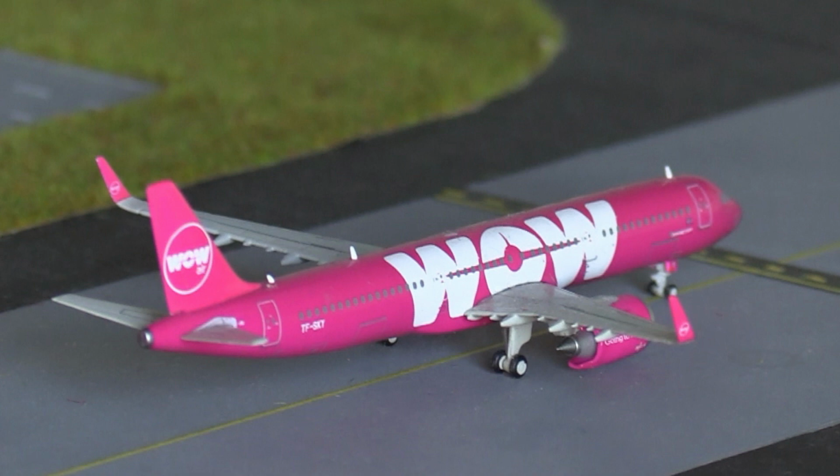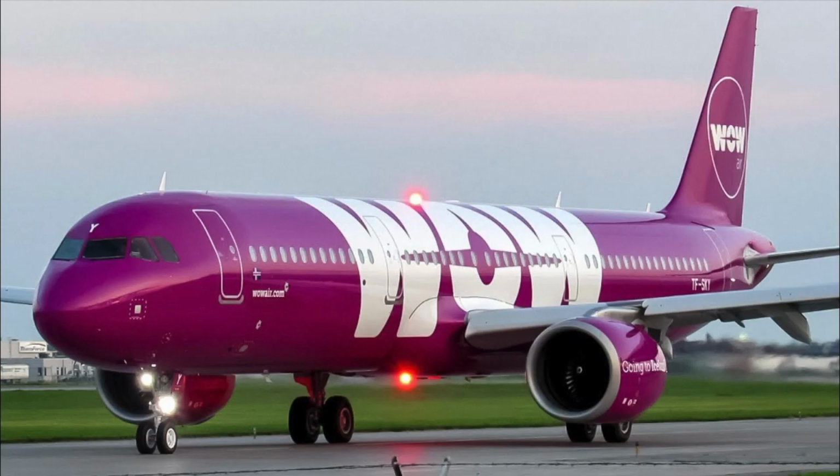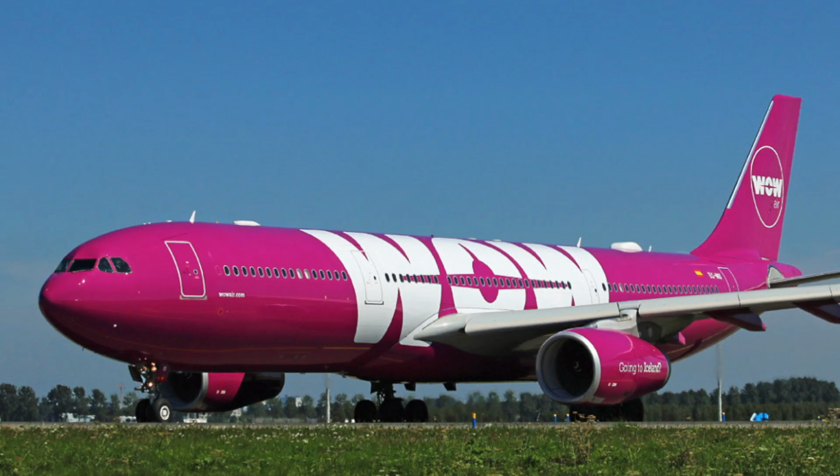Although of course WOW Air no longer exists, this is a route I was requested to do, and I do really miss having this WOW Air A321neo. On these updates, of course, if you don't know, WOW Air used to operate daily flights into Baltimore on the A321neo, and I believe occasionally the A330 as well. And it's just a really sad thing to see them go, because it was one of those airlines that lifted up the airport a little bit. It was an exciting aircraft to see.